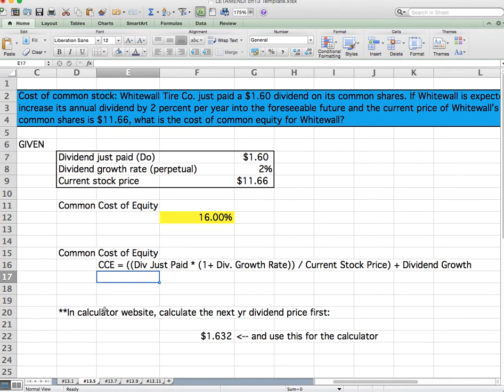So you can, like I said, totally use the calculators on the websites. Usually, the financial ones will always tell you how the formula works also. So you can definitely use that, and then be creative in applying that into Excel so that you can get to your answer and show your work also. So in the calculator website, calculate the next year's dividend price first, and use this. If you find the calculator website, in order to reach this, you want to use this for the next year's dividend, $1.632, and you should come up with the same answer.